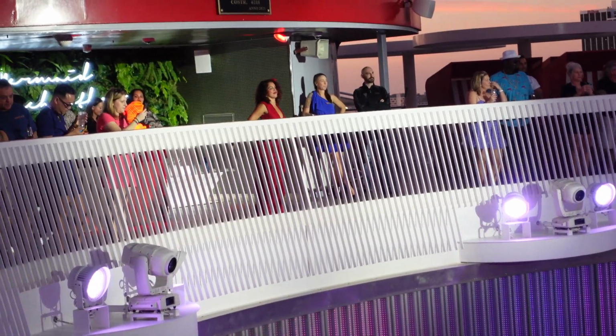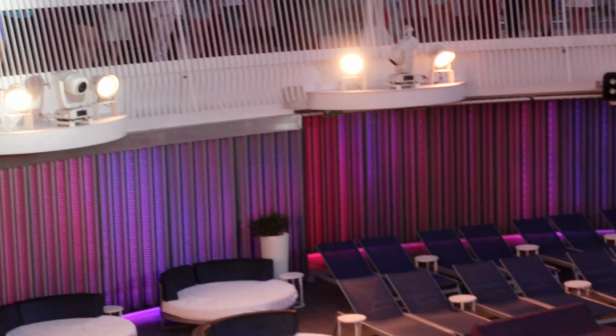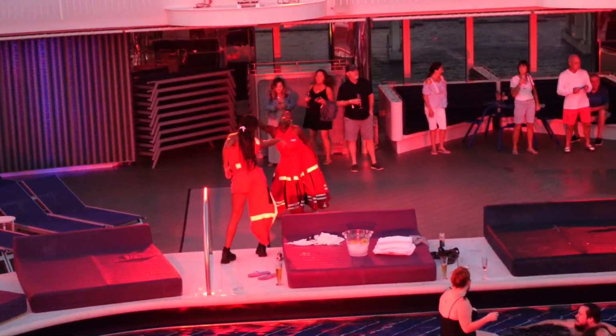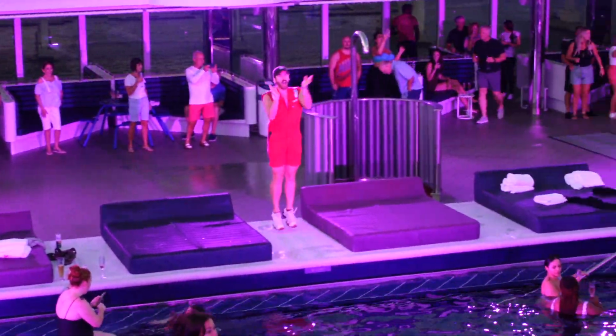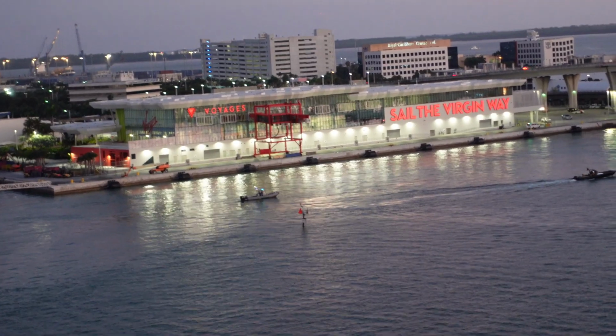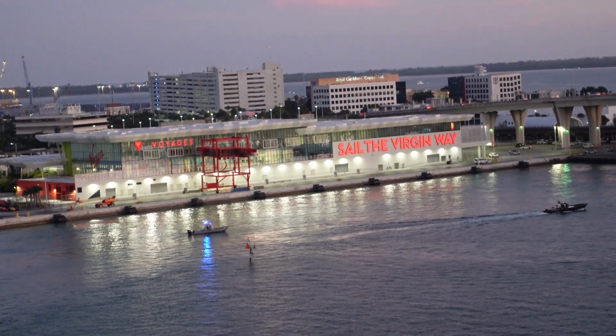When it's time to embark, the party starts. There's music, there's dancing, the bars are open, and if you are rockstar status, you're actually invited to Richard's Roof Deck for a champagne toast. We got our champagne and came down to the whole party so we could set sail the Virgin way.